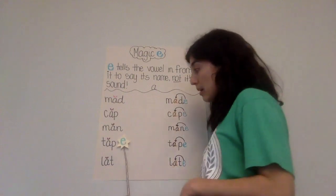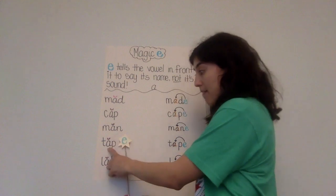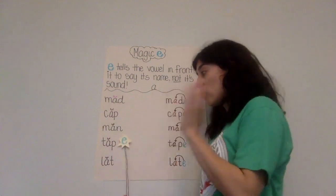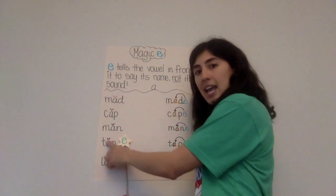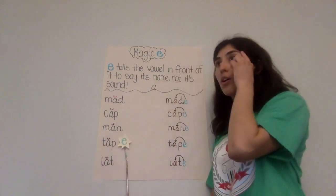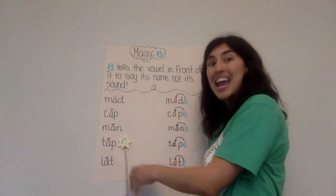So let's look. The E is going to jump over this consonant to get to that vowel. And we know all these words have the same vowel, the A. And it's going to tell the A to change the sound. You are not going to make the short A sound anymore. You are going to say your name and make the long A sound. So let's sound it out. And you have to remember, that A is not making the short A sound anymore because of that E. It's making that long A sound.